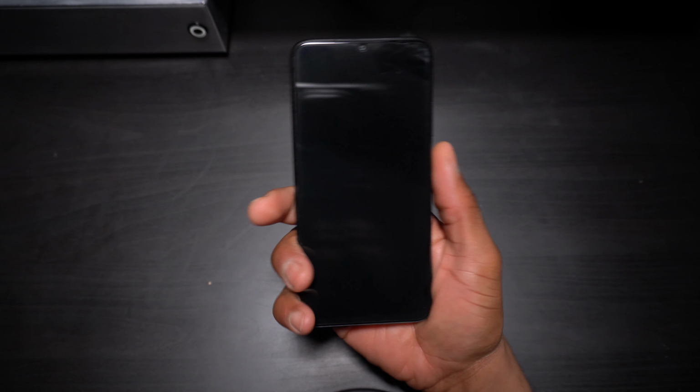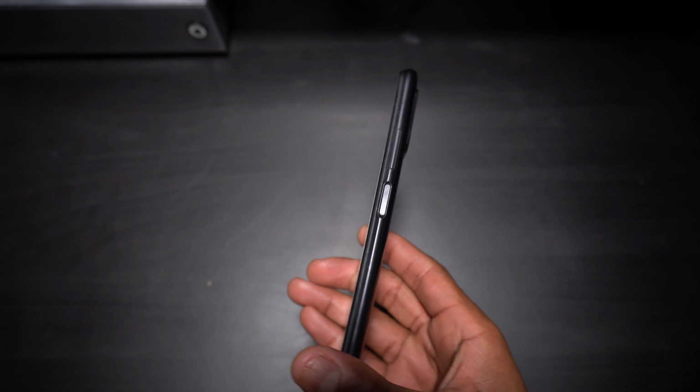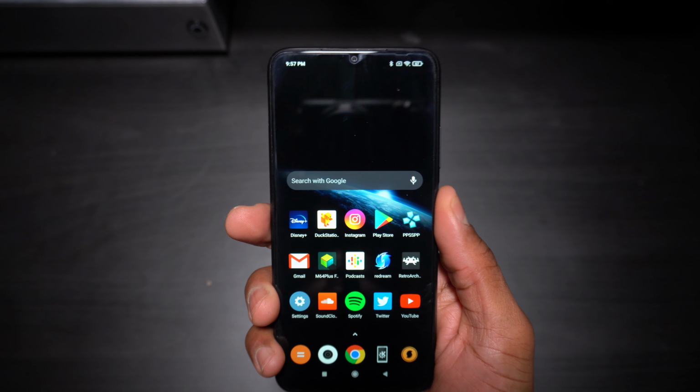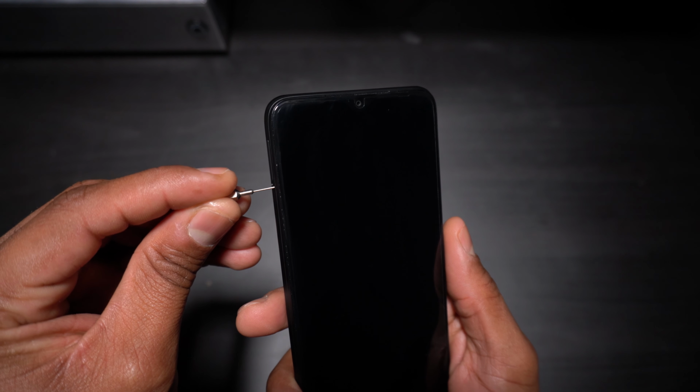The Poco M3 also supports USB Type-C. Now, I don't know about you guys, but I am so happy to see low-cost smartphones with USB Type-C. Now, this is USB 2.0, so no display out, but because it's Type-C, it does support fast charging.